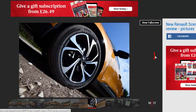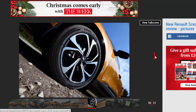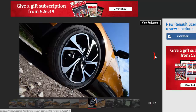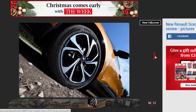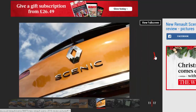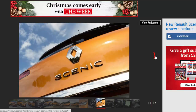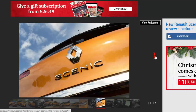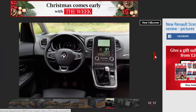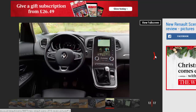Our choice: Renault Scenic dCi 130 Dynamic NAV. The Renault Scenic is considered by many to be the pioneer of the mini MPV segment. It launched in 1996 and was the first car to be labeled as such, using the platform of the first-generation Megane but a taller, more practical body shell. It sat at a lower price point than the larger Espace, too.